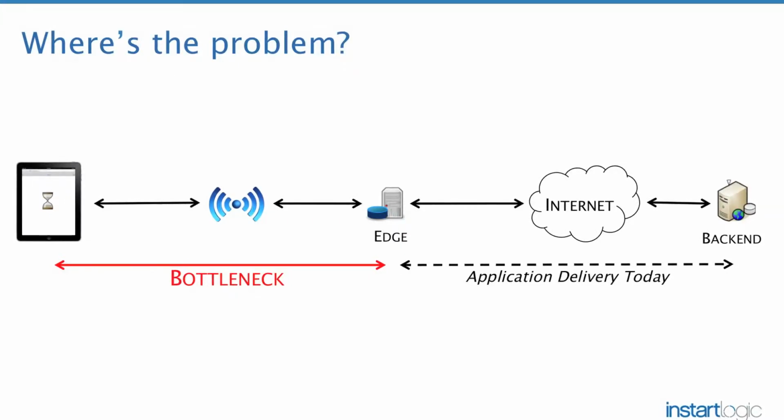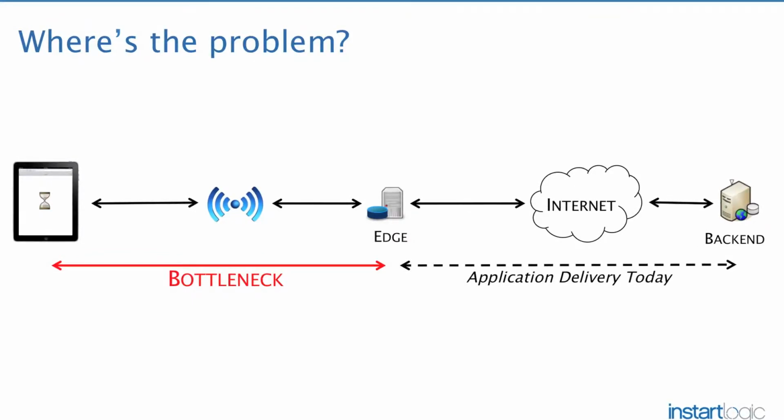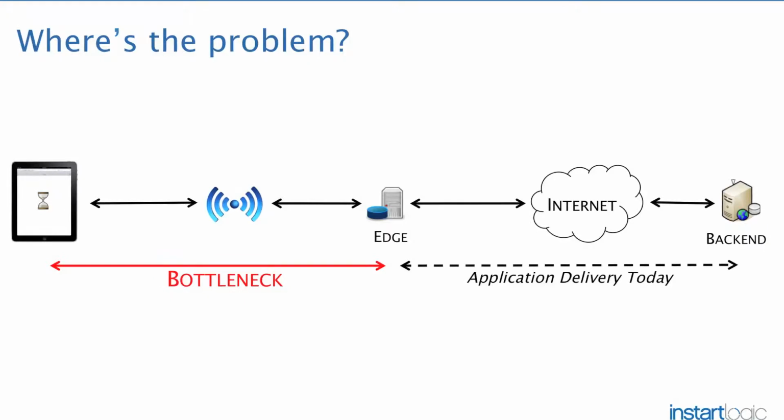And so a bunch of vendors popped up with solutions to try and address problems with core internet delivery. So application delivery controllers, content delivery networks, certainly people when they were designing their websites thought about this. And what's happened over the last 4 or 5 years is the bottleneck has shifted. I think those vendors did a fine job helping out with delivery problems in the wired world.